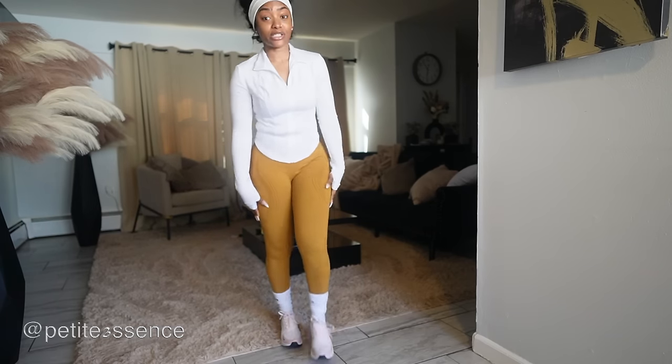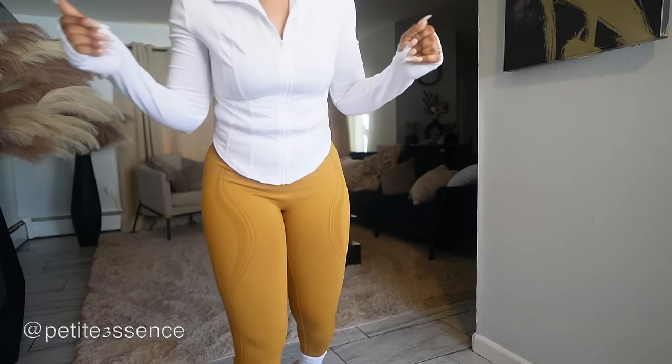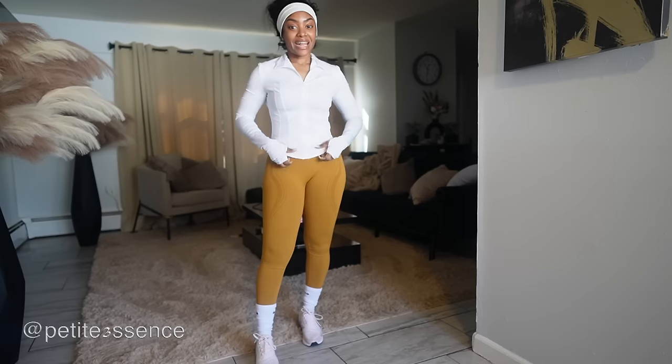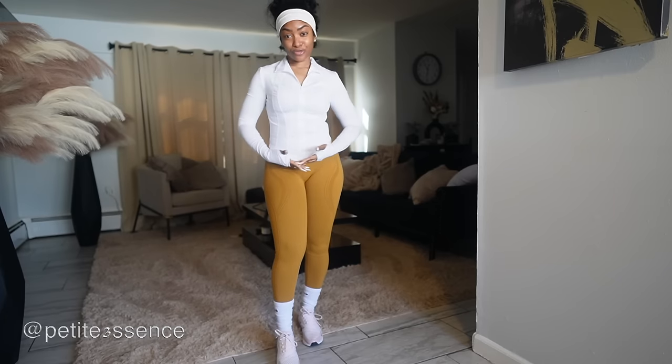everything is from Shein. I didn't get to show you guys these leggings. They're thick, you know, guys? It is thick. And the bottom of this is like a curved V. Love it. I love these updated gym clothes that I got.